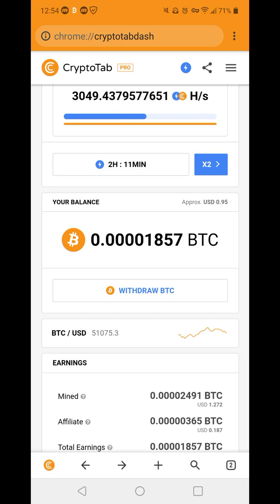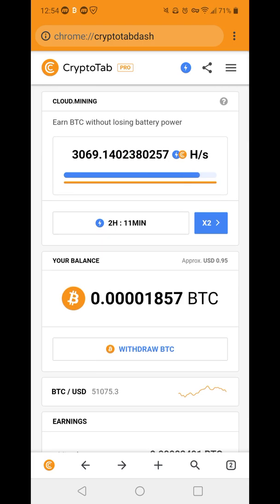This is the very first app that I've downloaded that I have actually received payment. I have done reviews on previous mining apps and so forth, but I just haven't reached the threshold where I've been able to withdraw yet. So I can't say anything permanent about them. But I can say for a guaranteed fact that CryptoTab pays out, and the minimum payout is very low.